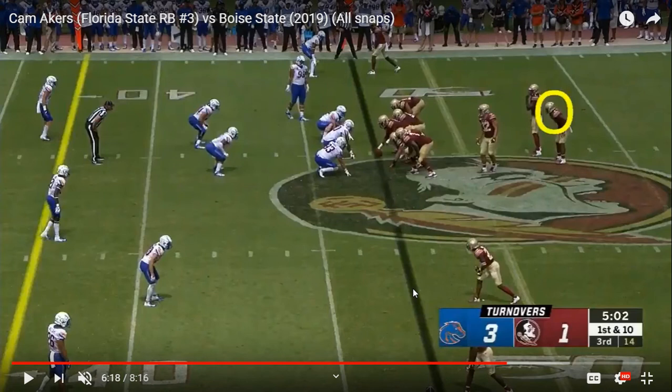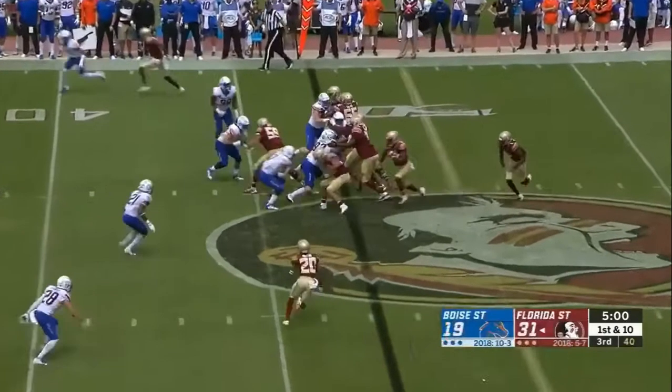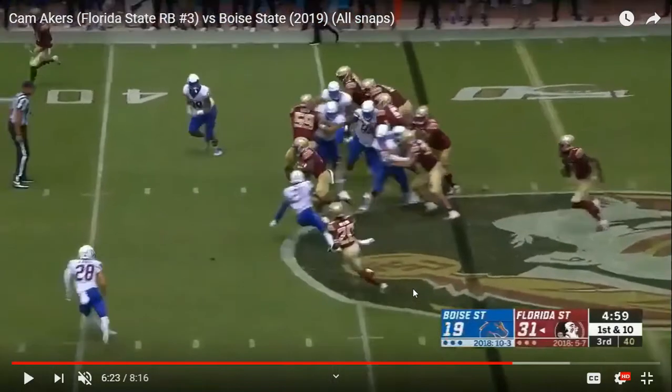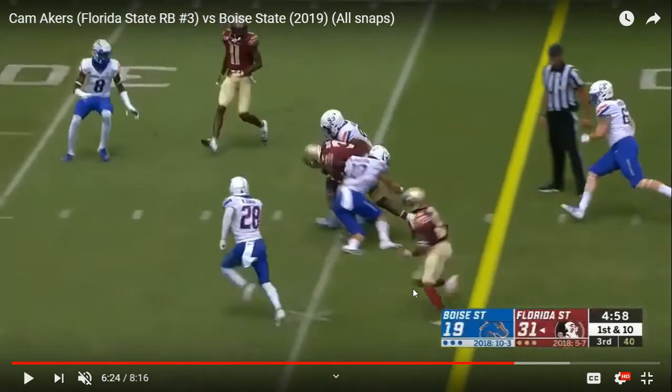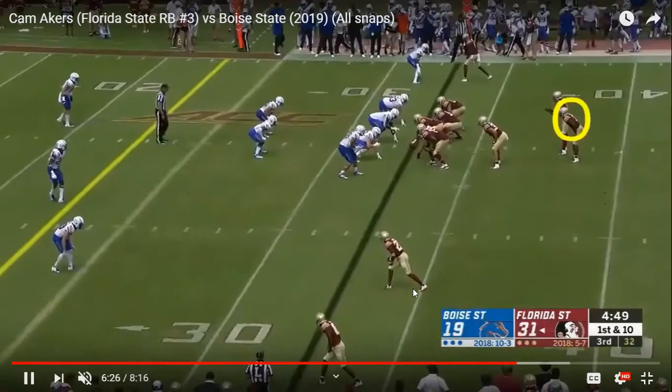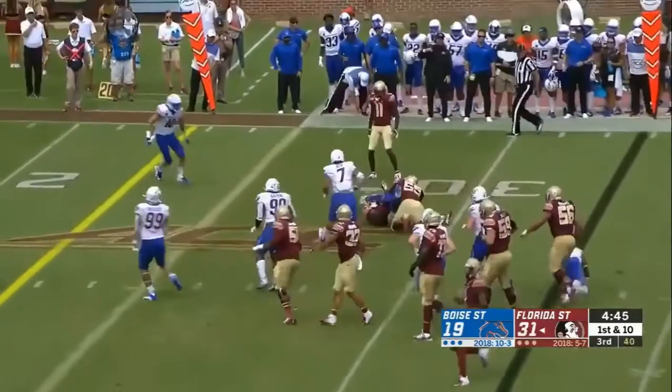Saquon Barkley had a little bit of this in his game for me, right? Where he was almost a little bit hesitant to run into guys and be physical and utilize his aggressiveness as a runner. Cam Akers isn't like that. He can make people miss, and he has a little bit of a juke move. He has a nice, quick cut. He knows how to position his body. He's agile enough to be able to control his body in space. But he also has that physical dimension to his game, too. It makes him so exciting to watch as a runner.